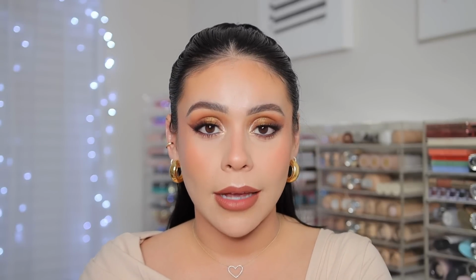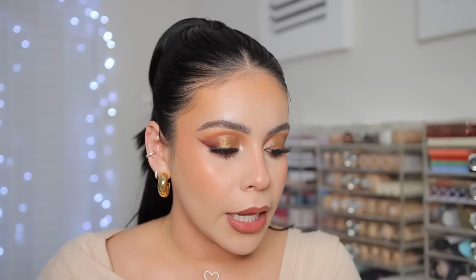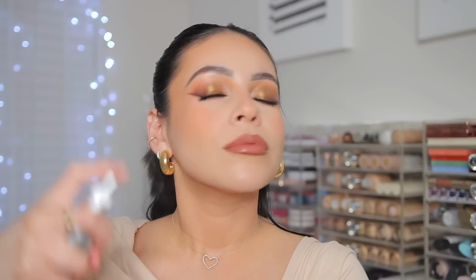And the last thing I'm going to do is go in with the Maribella Bulletproof Setting Spray, which is honestly, I bought it because of the name. I need this now because it says it's a matte finish. And I don't mind how glowy I look, like my forehead and stuff, but I feel like it's almost just oily because of this spray that I used first.